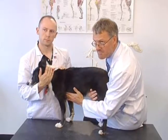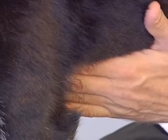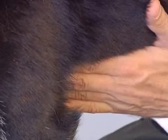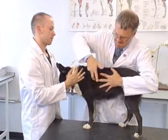The thoracic wall should also be palpated for the apex beat of the heart. If the heart is in its normal position, the apex beat is felt strongest, most prominently on the left side of the thorax, at about the level of the elbow. The apex beat will give a useful indicator of heart rate, of heart rhythm, and it tells you that the heart is in the correct place within the thorax. The heart can usually also be felt, although much less prominently, on the right side of the thorax.